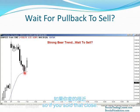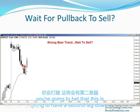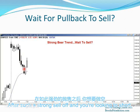2-bar reversal. So if you sold that close, you have a problem right now. What do? Well, if you're a beginner, you either rely on your stop and take your chances. If you're a more experienced trader, you're going to bet that this is going to have a second leg down after such a strong sell-off, and you're looking to short.